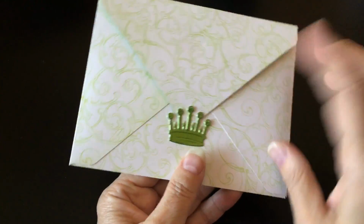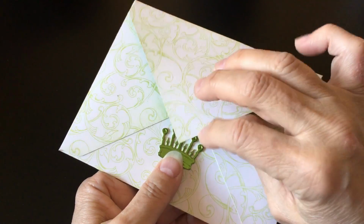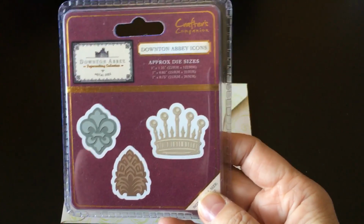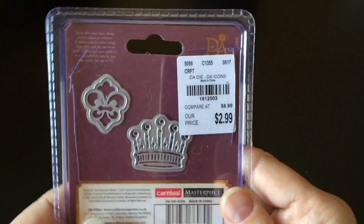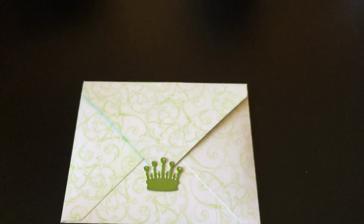And then on the back, I've put this little crown. Ramona likes crowns, and this just is going to flip up. It just sticks under there. So that crown I did from this die from Crafter's Companion. This was part of the Downton Abbey collection that came from Tuesday Morning last year.